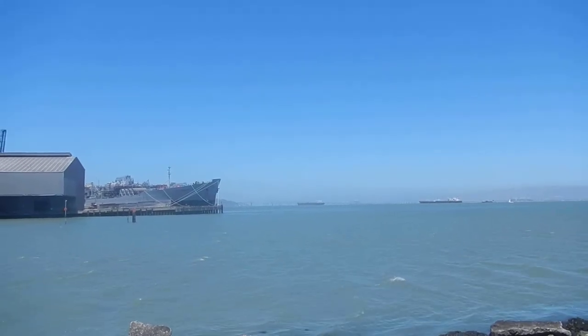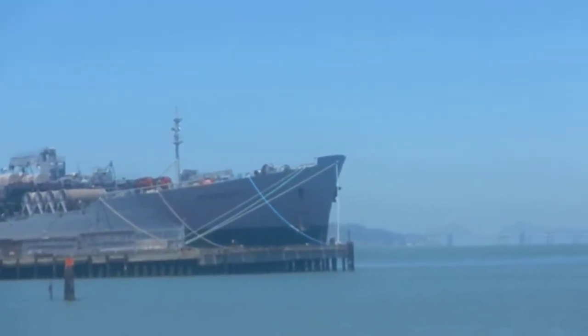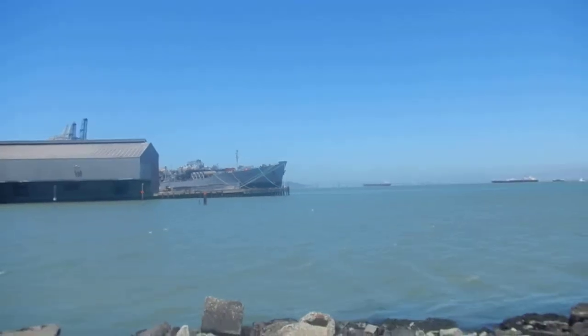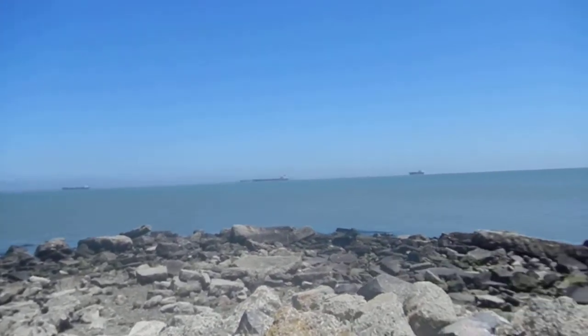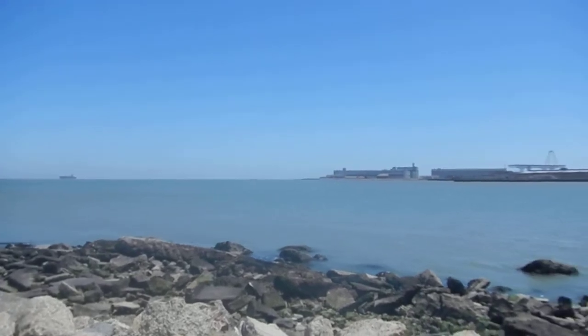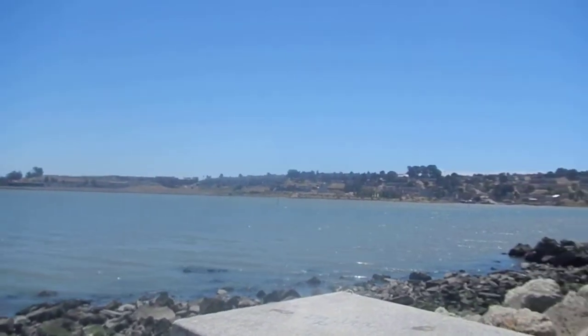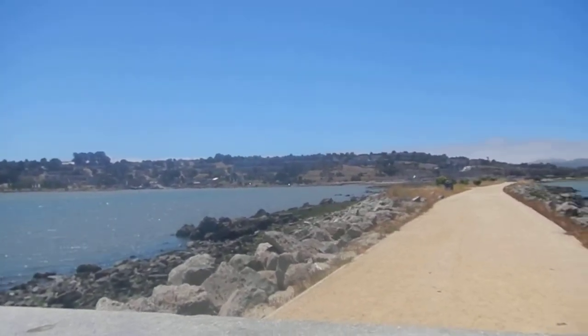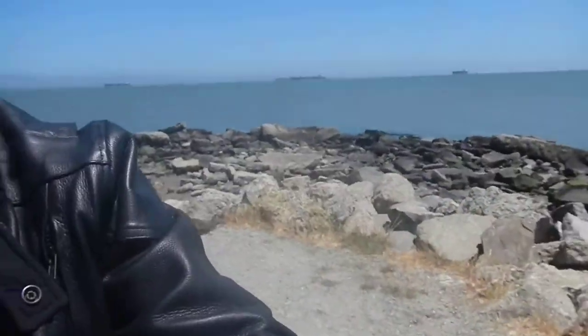Maybe I can zoom in and show you. Zoom in! Can you see that? No, you can't because it's so blurry. But there's Petersburg. Zoom out! There we go. I got 20 minutes left on this bitch. So nice. Such a nice day. So nice.